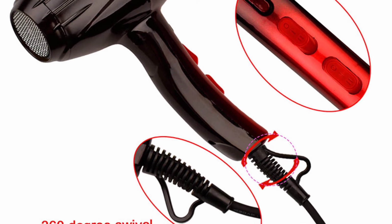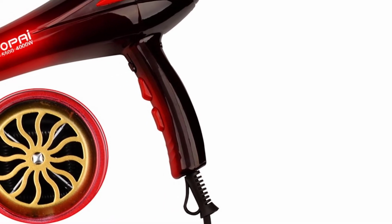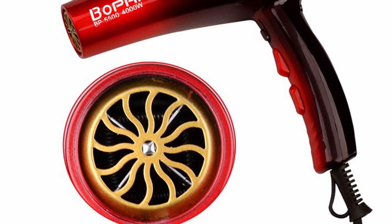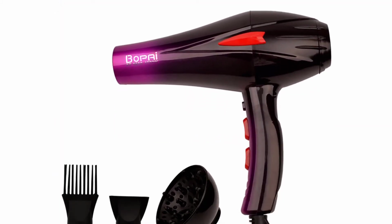With blue light beam and perfume, professional and high grade. Equipped with a diffuser and a concentrator. The diffuser helps define natural curls and waves. The concentrator allows for focused airflow, making hair smooth and sleek. 360-degree rotating power cord.